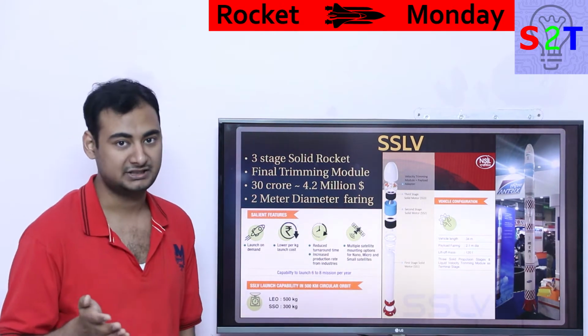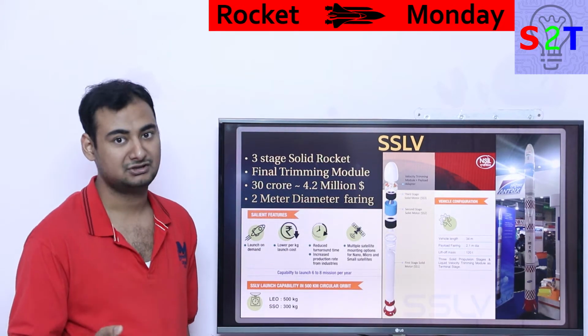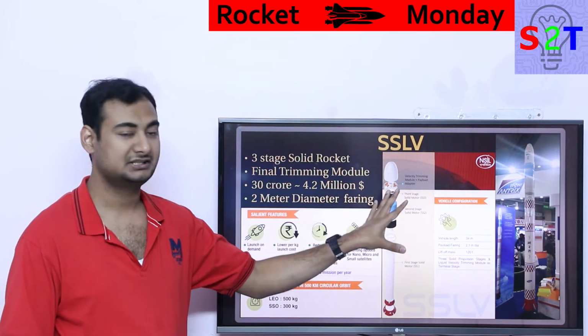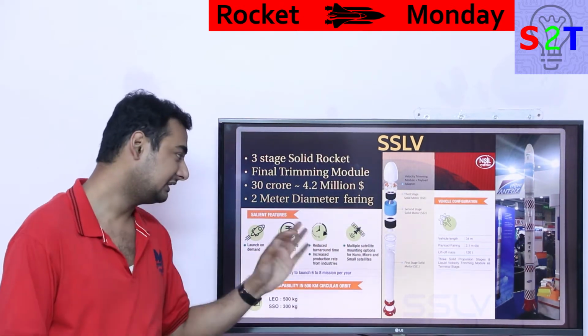ISRO is not going to focus on making small rockets. That would take attention away from expensive missions like Chandrayaan 3 and Mangalyaan 2 and all that jazz. So this specific thing is built exactly for that. Think of it this way: it's a low-level commercial resupply mission. So that's the main point.